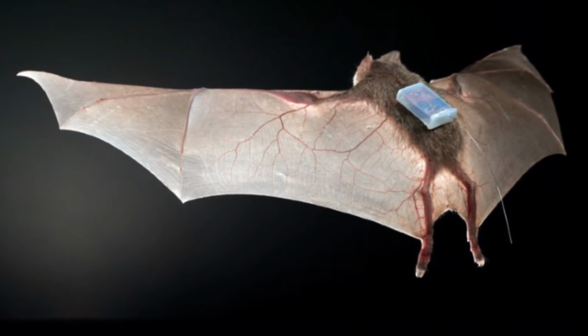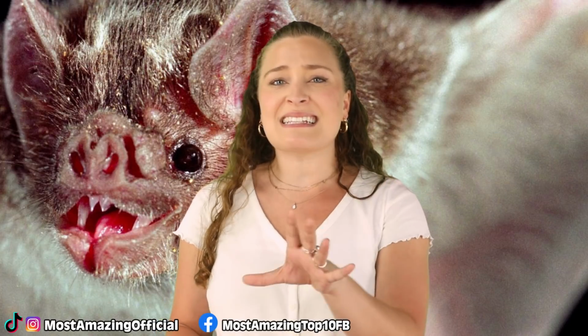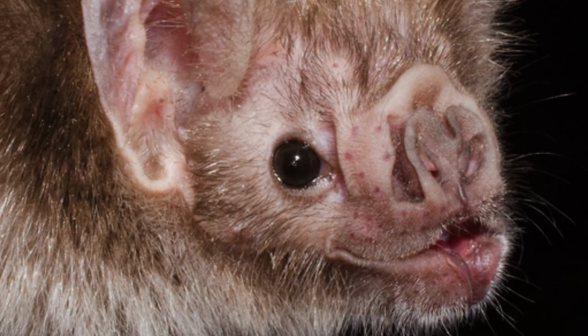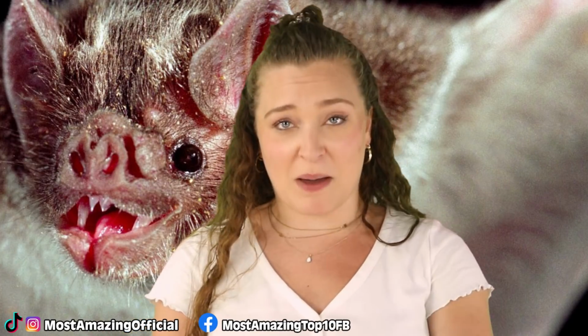Considering there are only 3 kinds of vampire bats and the rest of the bat species feed on fruit and insects, these creatures are definitely a bit of an outlier. Maybe they come from a universe where vampires aren't just a thing in fiction. If the multiverse does exist, there has to be a universe where vampires are real.